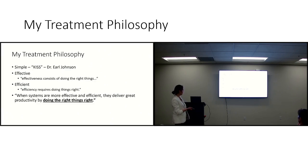I learned these two quotes from Maz Mashiri, a really big orthodontist, a big speaker for Align. He said, effectiveness consists of doing the right things. Efficiency requires doing things right. When systems are more effective and efficient, they deliver great productivity by doing the right things right. And that's what we're trying to achieve with everything that we do in our practices every day. That should be our goal.